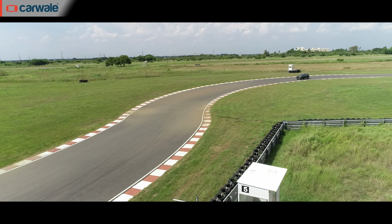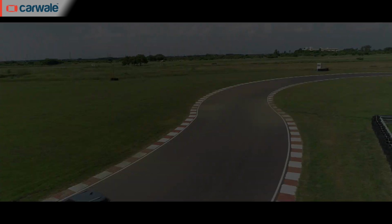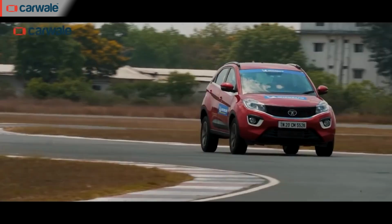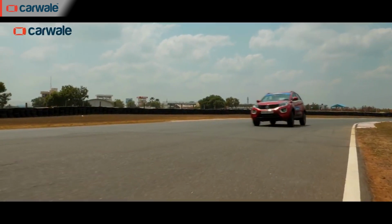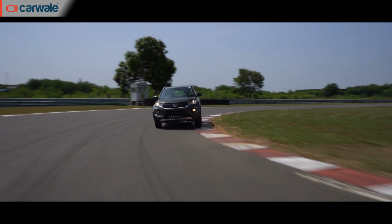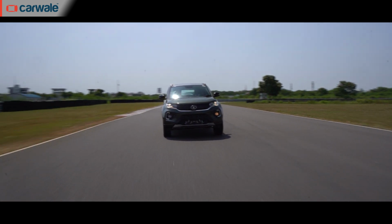As far as the Nexon's track antics go, we can safely say that it's become a CarWale TrackDay veteran. We first lapped it in 2016 with a diesel powertrain and then again in 2019 with a turbo petrol engine, and it has always proved to be a fun drive. This time around we had the Nexon turbo petrol in a cleaner BS6 form, though unfortunately the transition to BS6 has affected its straight line performance.